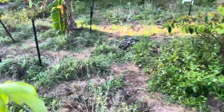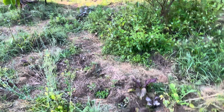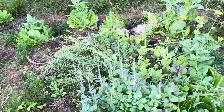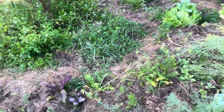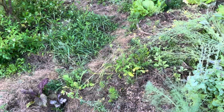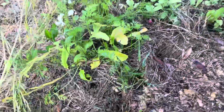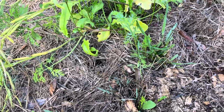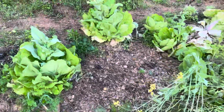So this cover was robust and large, and I took hay and mulched the cover with the hay. And then I put a little thin layer of compost on top of the hay and started planting my vegetables in it. Was that a carrot? Yes. Yeah. See how it bends? Yep. Compaction, that's what it is.